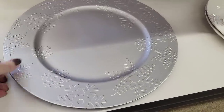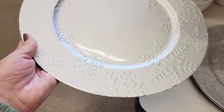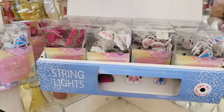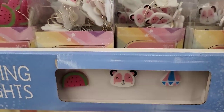Here's a new charger plate. I do believe these are about 13 inches, but look how beautiful that is. Love it. And here's some of their string lights. They do take two AA batteries and you get 10 lights per strand. And these are the three they had.